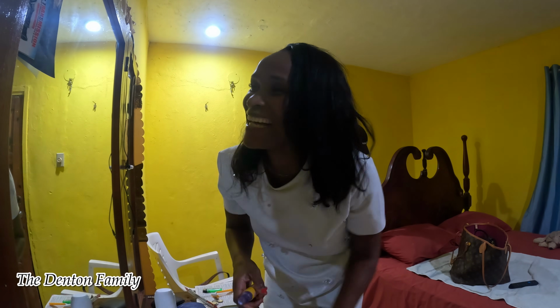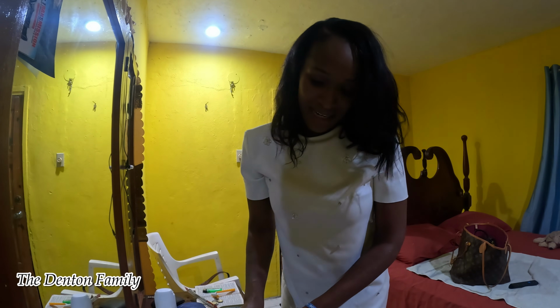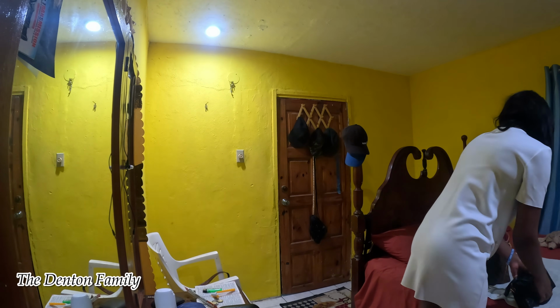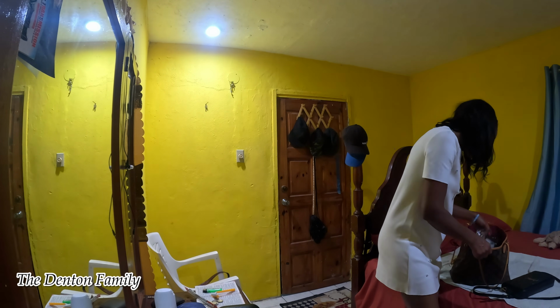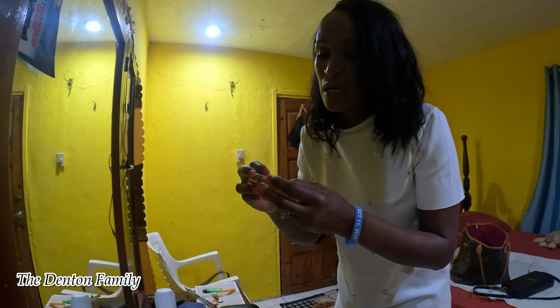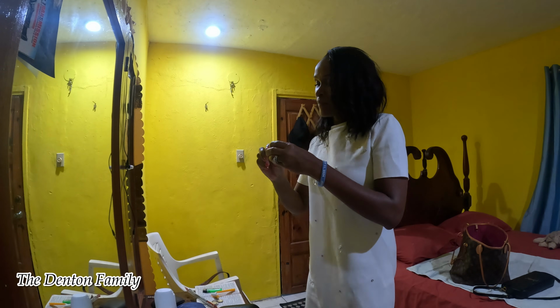I start doing the same thing. Oh, okay. And then I'll put a little bit of some on my lips. I have this Fenty lip gloss. I have no idea what color it is, but it's basically neutral glossy. This one's almost done.